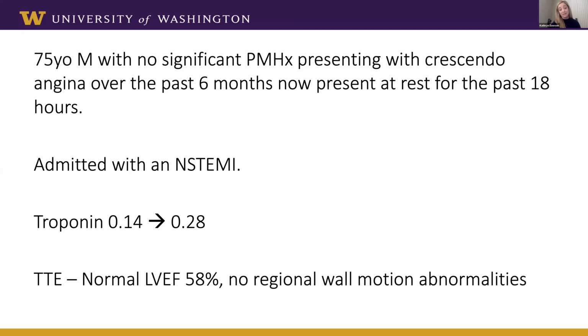He'd been having classic angina for 6 months and then came into the hospital with an NSTEMI with pretty minor troponin elevations. His troponin peaked at 0.28, and he had a normal EF with no wall motion abnormalities. But given his very classic anginal symptoms, we took him for angiography on a Saturday to see what was going on.